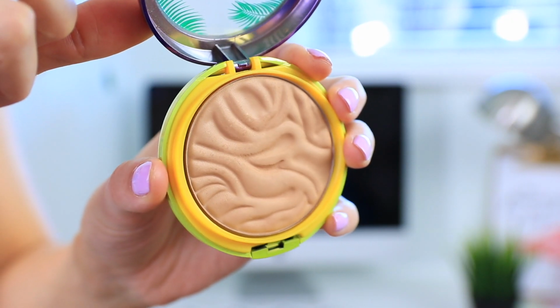Moving on to bronzer, I have two to show you guys. One of them is Physicians Formula, and it is the Butter Bronzer. This is sort of a newer product. This is probably more for people who are very fair like me, because you probably won't be able to see it since it is a pretty light bronzer, but it is so creamy and it smells really good.